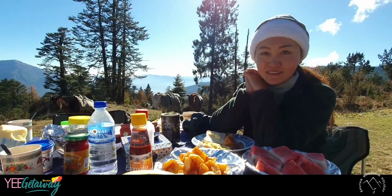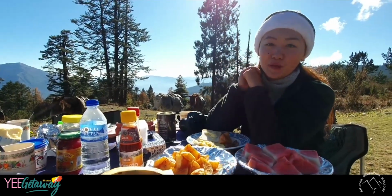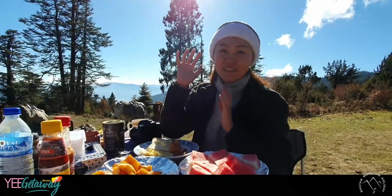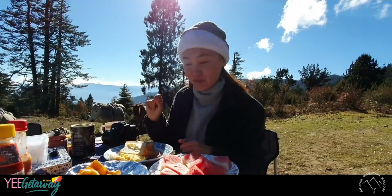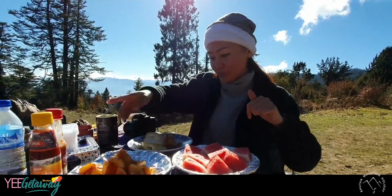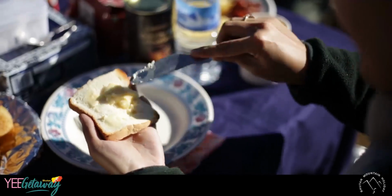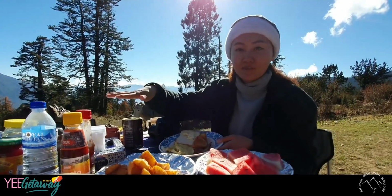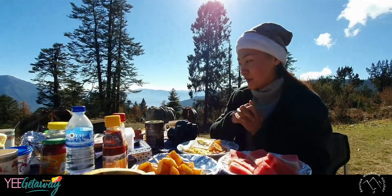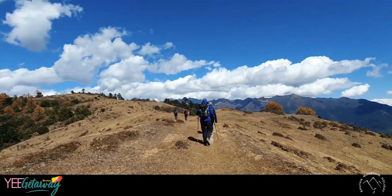Good morning everyone. This is our first morning at the campsite, day 2 of the Druk Path trek, and this is really exciting. I really want to give you a breakfast tour. Okay, so we've got potato wedges, watermelon, eggs and bacon, toast, butter, jam, honey, everything. Can you believe it? They've actually managed to set everything up at around 3,290 meters.